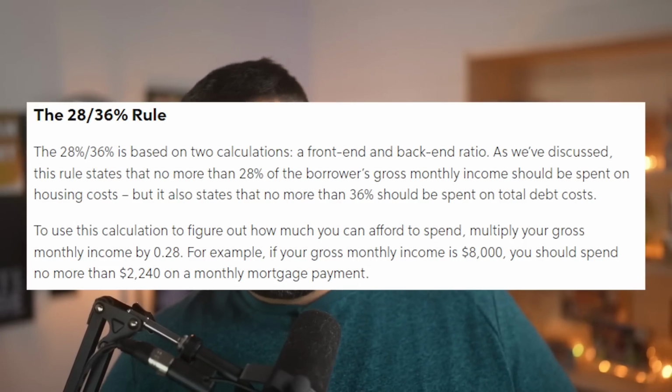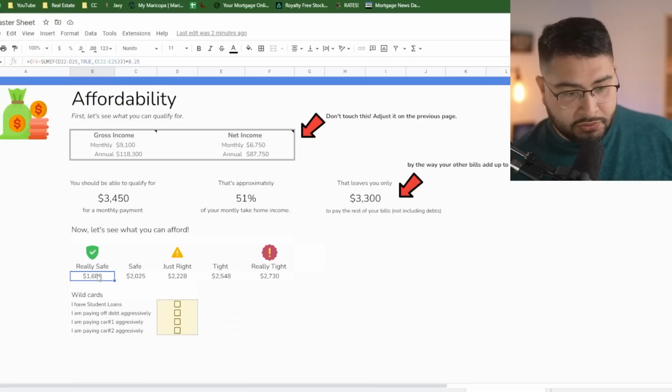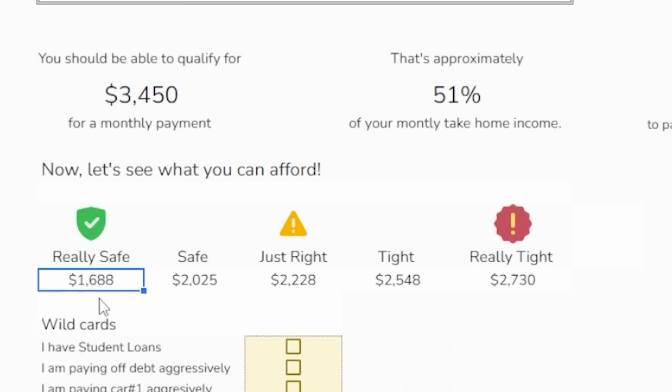Now there is also another school of thought that 28% of your gross income, if you exceed that, that is considered house broke. And of course, the just right range, which I personally prefer, is about 33% of your net. You're really safe. Once again, 25% of your net is $1,688. Your just right, which is 33% of your net, is about $2,228. And your tight number, which is your gross 28%, is $2,548.